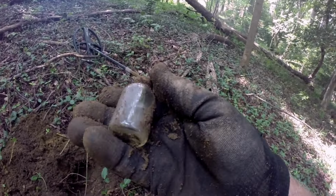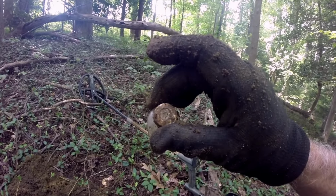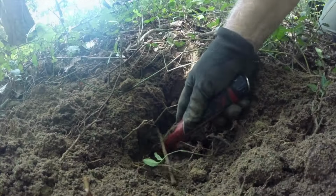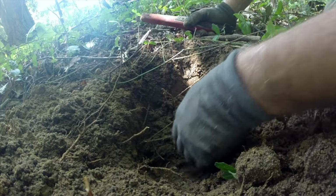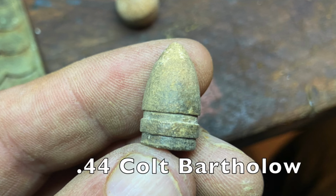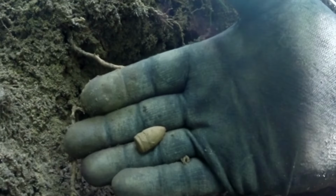Oh, look at that. That's a little bottle for injecting, like a hypodermic needle would go in there, and it's still got some in it. Wonder what that is. Okay, it's in there. Oh, do you see what I see? Look what I see down there. Is that a little pistol bullet of some kind? Oh yeah. I think we got an unusual pistol bullet right there.